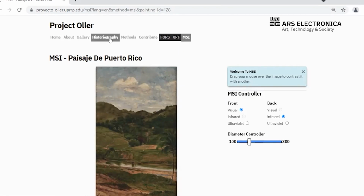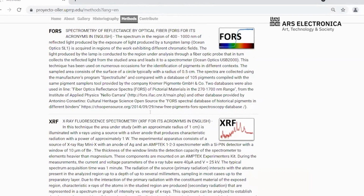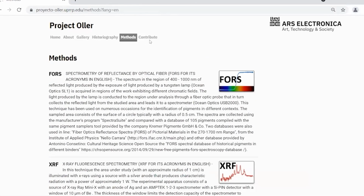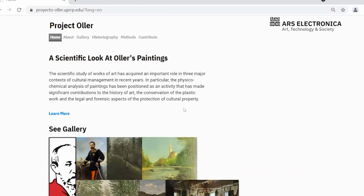art. Okay, there are allowances here for adding historiography of the particular work of art and results from art history investigations, and the methods section provides a short description of the techniques used in the study, and what data is available here. And the contribute link will very soon allow the user or visitor to the website to make their own contribution by downloading a template and uploading the contribution in the correct format, so that it can be incorporated into the web page. So that's our website, and we're very happy with it. I'll now go back to my presentation.